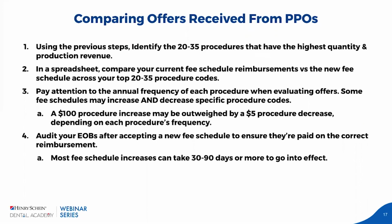All right. Now, when you're getting offers back from an insurance company, if they actually respond and provide you with an increased offer, that's fantastic. Now you just need to know, how competitive is this offer? Is it even worth taking? How do I know I'm making the right decision? So using the previous steps, again, you want to make sure that you've identified those top 35 procedure codes that have the highest quantity and production. Again, you're going to go back to probably the same spreadsheet, open up a new tab, plug in those top 35 procedure codes, plug in those UCRs.